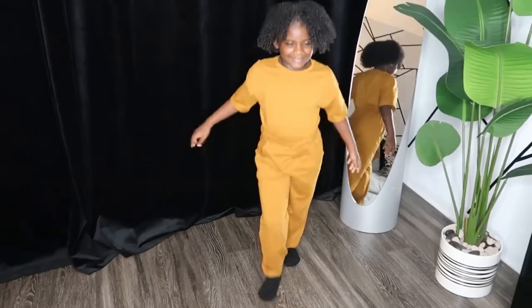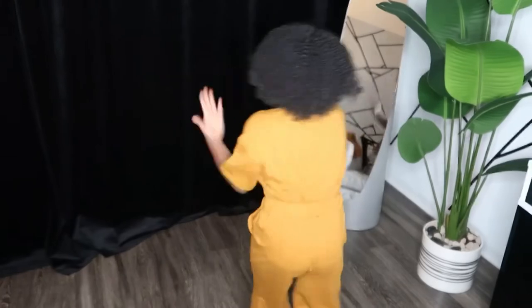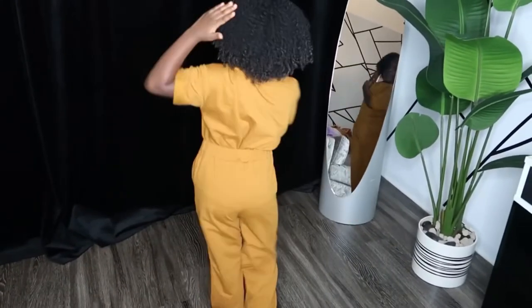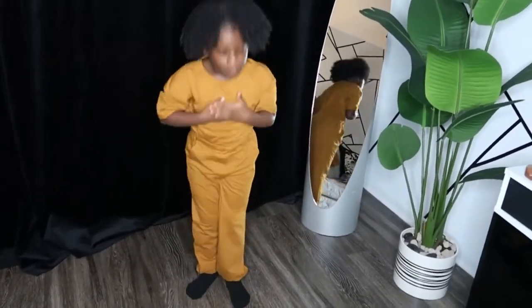Okay, so we're back. So we're gonna do the next two-piece. All right, so this is the two-piece, that mustard two-piece, and I love it. How cute is it? Back up so they can see. Back up a little bit. Back up, Pooh. How cute is it? Look, the pants are like high-waisted.